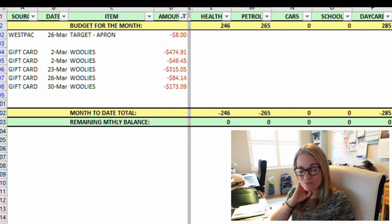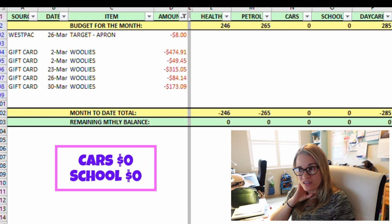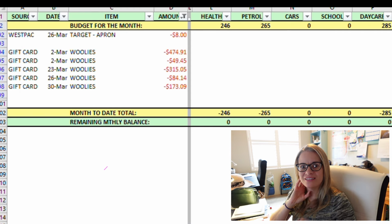Next categories are our cars, so that would be car maintenance, like rego and insurance, and school costs, which is anything that the kids need for school. Luckily in March we had a big fat zero for both of those, cars and school. So that was a good one.